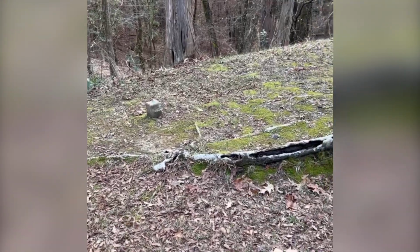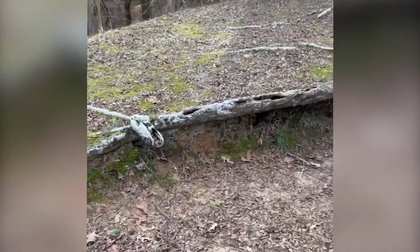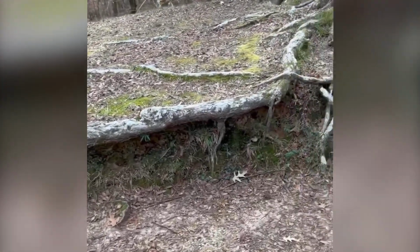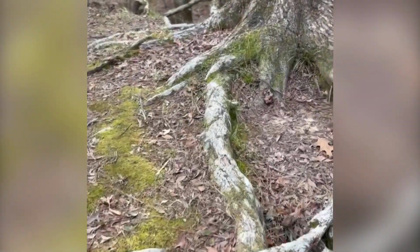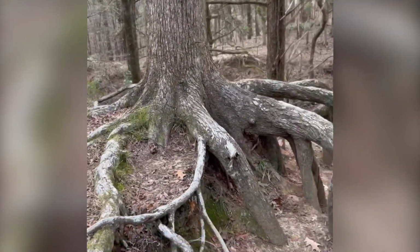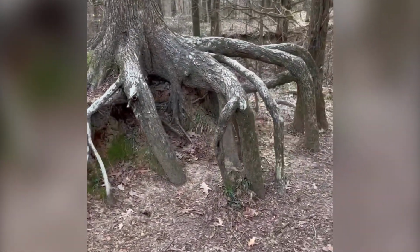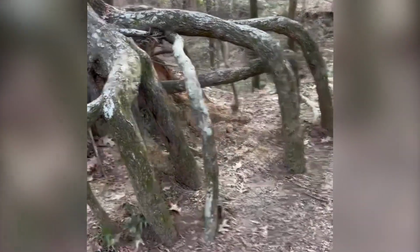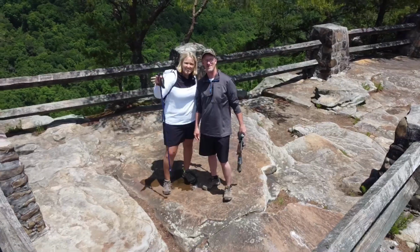This massive root right here impressed Jerry. Of all the things we've seen, this made Jerry pause. Well, that was real. That's not man-made. There it is. It looks like a little bitty tree. And look at all the other roots. It's got fingers. That is actually called a spider tree. No, not really. Yep, almost believed him.